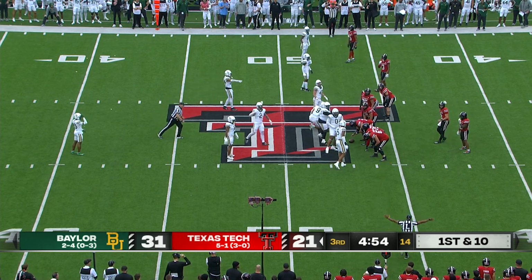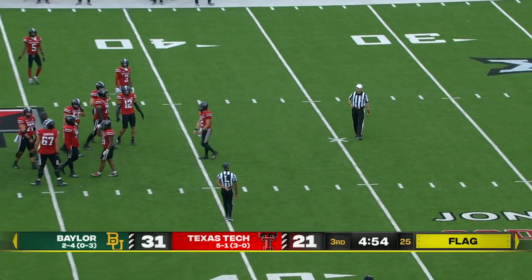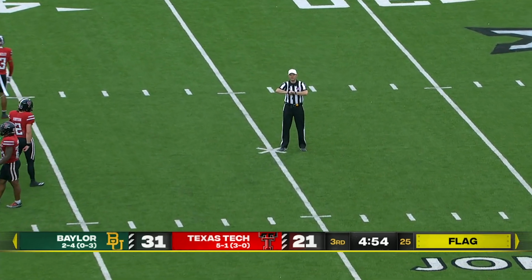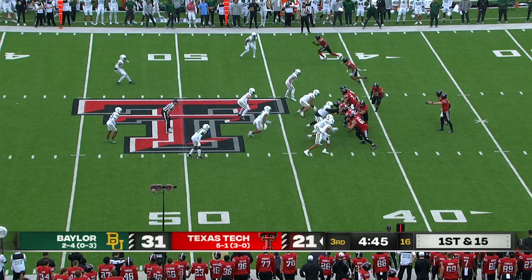Showing man coverage. And a false start. One of the tell signs of man coverage. Number 67, offense. 5-yard penalty, still first down. So now 1st and 15.